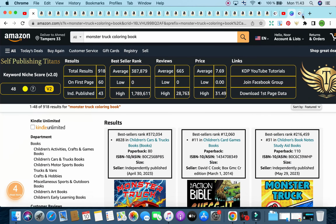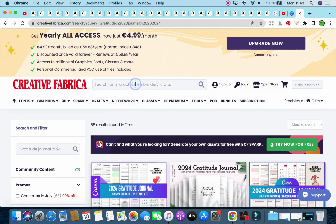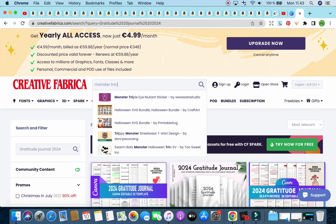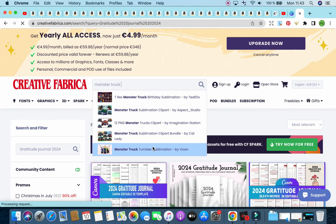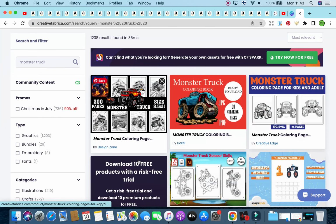So one thing that you could do is head over to Creative Fabrica, for example, and have a look at the KDP interiors under Monster Truck. Let's see if there is anything that comes up under this keyword. And we'll see if there are any coloring sheets, coloring pages. There is this one. There is a massive 200 Monster Truck coloring pages sized at 8.5 times 11. So this is a great large print size. A lot of space for kids to doodle.